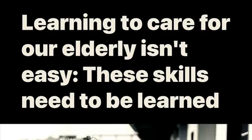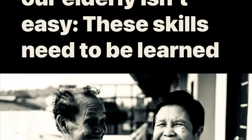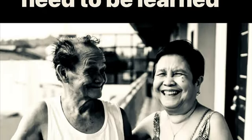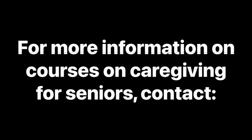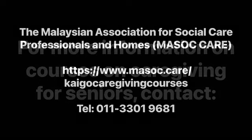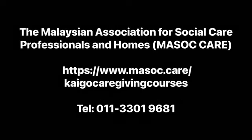Learning to care for our elderly isn't easy, these skills need to be learned. Caring for a loved one is one of the greatest challenges families often need to face at some point or other. When caring for our loved ones, it is hard to remain completely objective. This can get in the way of effective care.